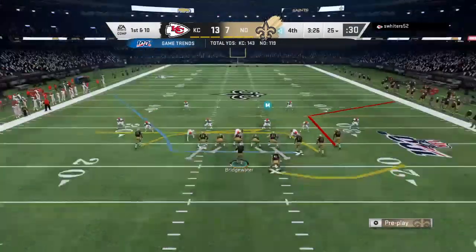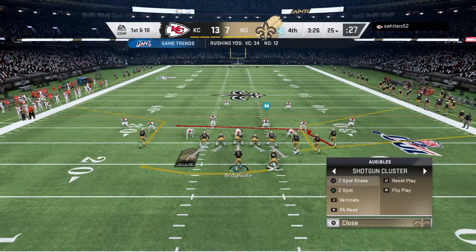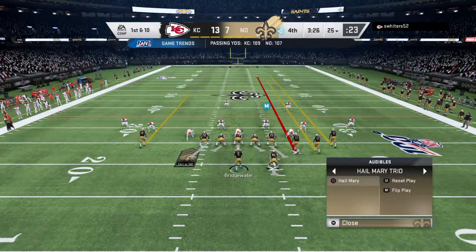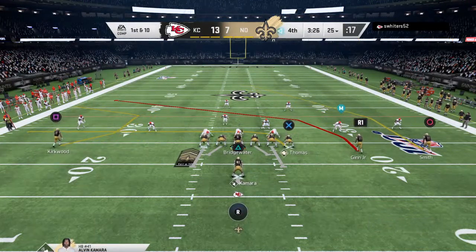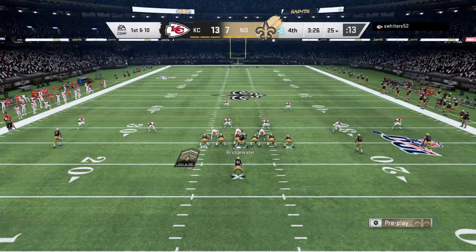You go tight. You got tight right there. Hold on. 50 to Mike. 50 to Mike. Target. Switch.